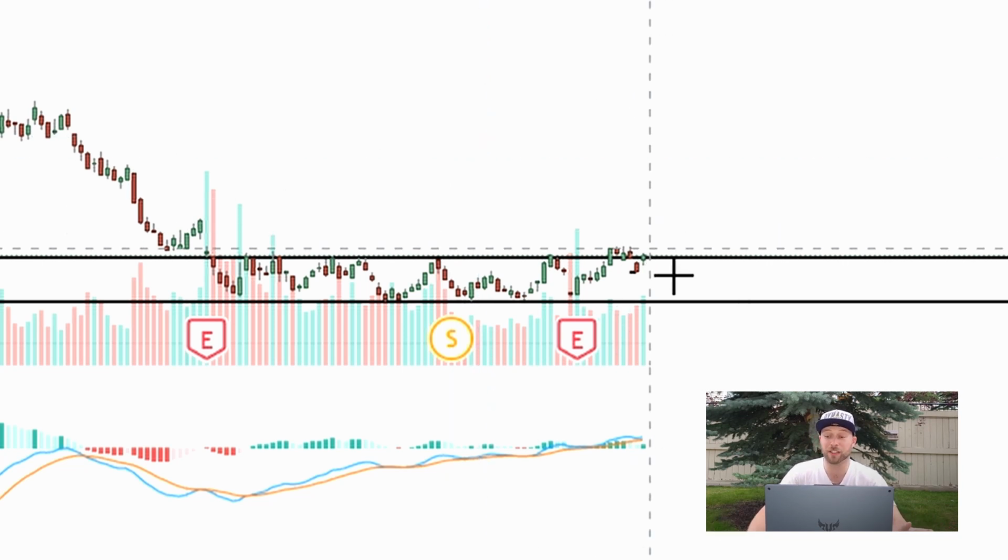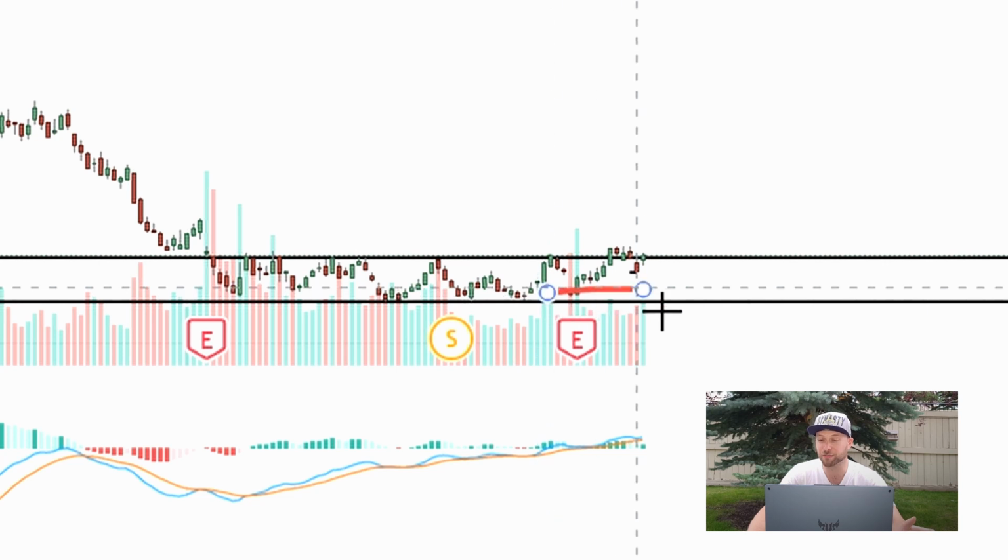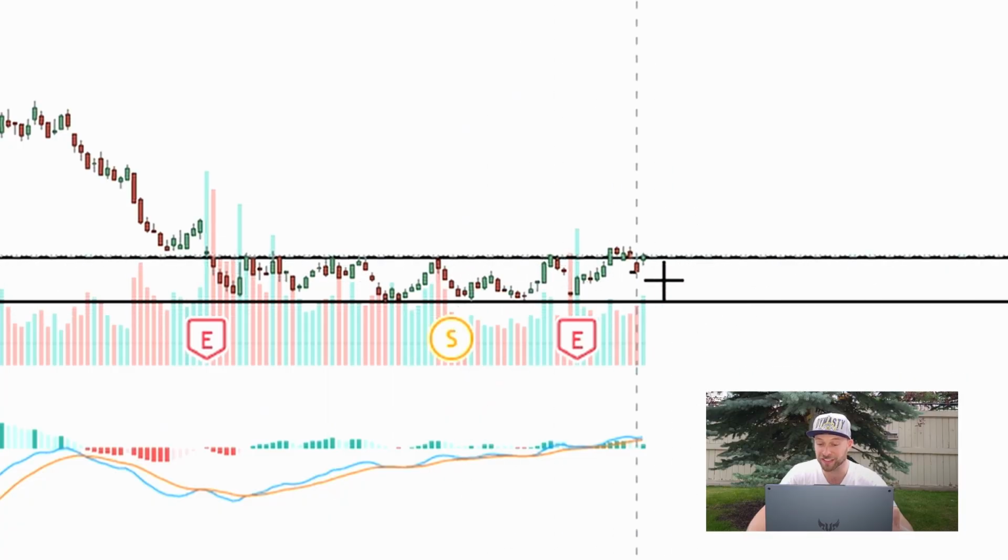So what have I been doing, guys? Anytime we kind of dip down into this $30 area, guess what? I buy a few shares. I buy 10, 20, 30 shares of Shopify and I try to build out that position. Now, what to expect here in the upcoming weeks and into the month.